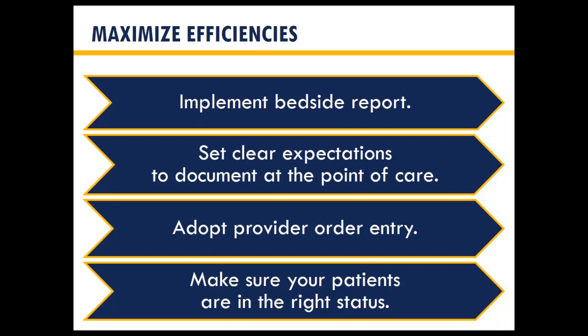Adopt provider order entry. This is something that I'm very passionate about, and it's just something that needs to be adopted by all providers. It improves patient safety, it increases efficiency, and it improves care coordination. And make sure your patients are in the right status.